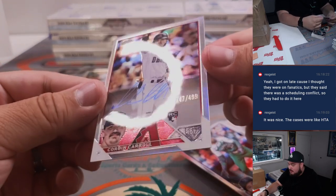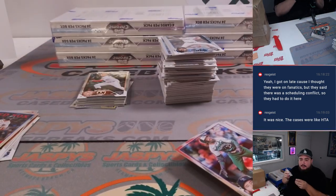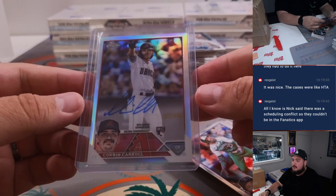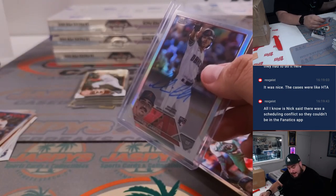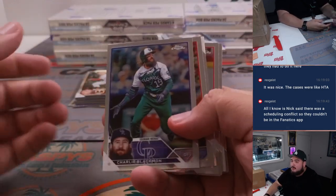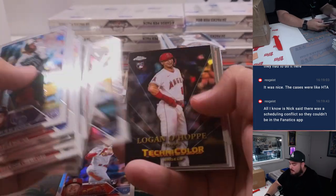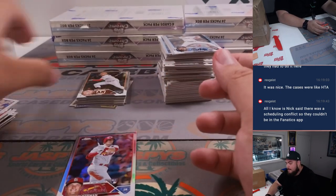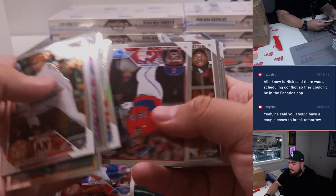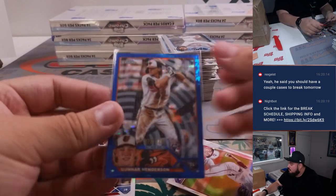Corbin Carroll. My first Corbin Carroll, 347 out of 499, going to Sean Maddock. Nice. It's basically a breaker product, honestly. There you go. Very nice. So this case so far, nice Volpe and a Corbin Carroll refractor. Very nice. Nolan Gorman. I haven't been today, Rex, yeah. Not tomorrow, today. Gunnar Henderson to 125.